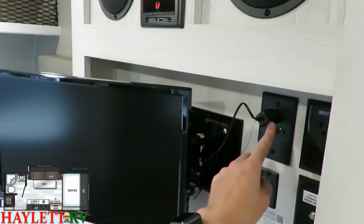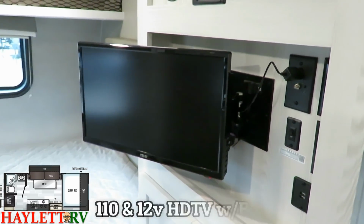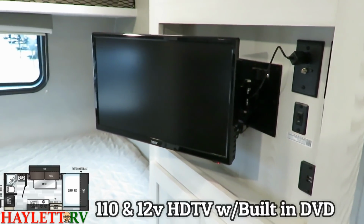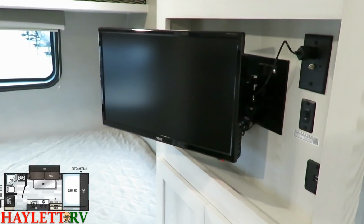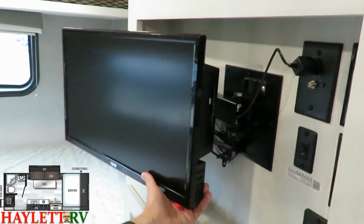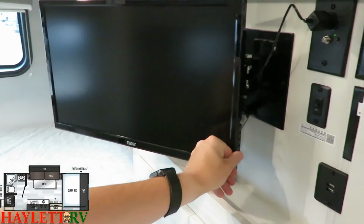And then you see this guy here. You don't see that plug used very much in the RV industry anymore. That is a 12-volt plug, because this has a 12-volt TV. It actually is 12-volt or 110, so you can use it however you want. And it has a built-in DVD player, which is just a little bit different, but really, really smart.